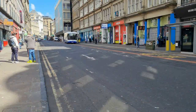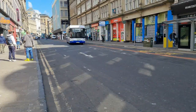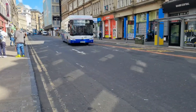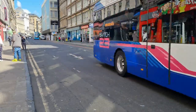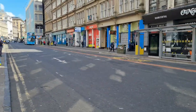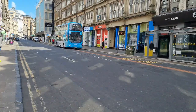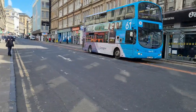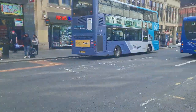Next to come down, another one of the Yutongs for McGill's, but this one on the 20 feet. I'll do this with the accent. Brayhead! Sounds good when you say it. Brayhead! And that's 5042. As we've got another B9 Gemini, 37452 on the 61.